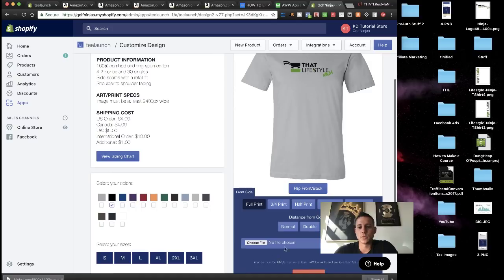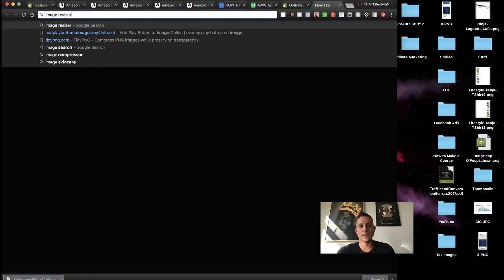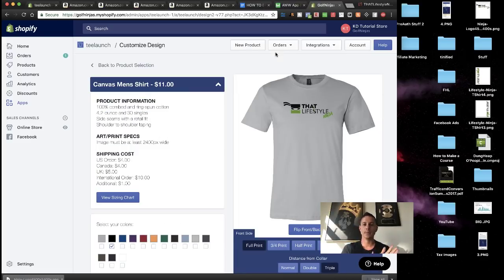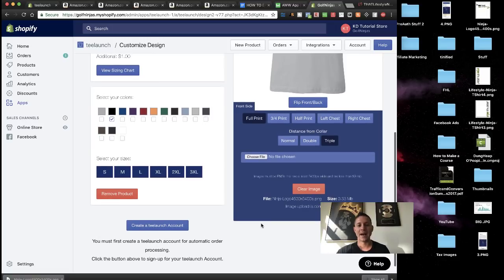If you can't get the actual file to upload, it's probably because the actual artwork itself is not 2400 pixels wide. And so if you can't do that, just Google search image resizer, and there's a bunch of free ones, and just resize your artwork to be at least 2400 pixels wide with no negative space, right? So a transparent background. Or just tell your Fiverr designer before they finalize it that you need it to be at least 2400 pixels wide with a transparent background. That way, when you actually go to upload it, it is as simple as that.